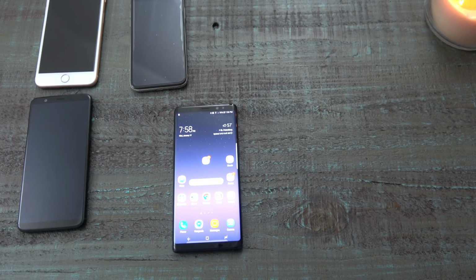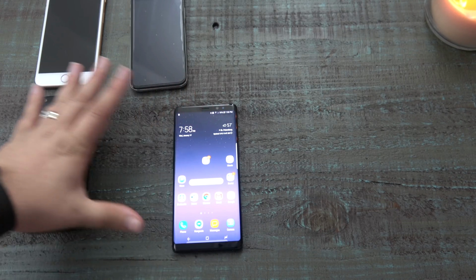All right. The battery on the Note 8, I believe, is 3000 milliamps. Trying to remember off the top of my head. I think the Note 7 scared the Note 8 and the Galaxy S8 into a 3000 milliamp battery. Giant phone. Biggest screen, 6.3. This is a very tall phone.